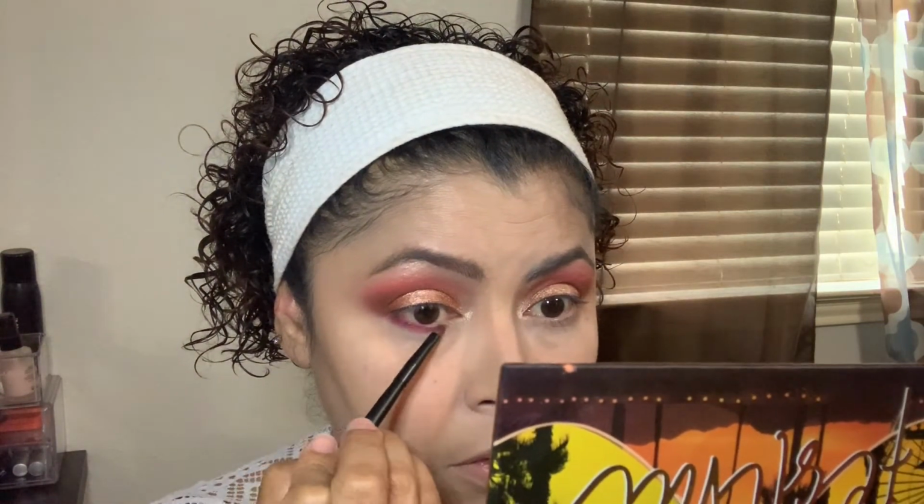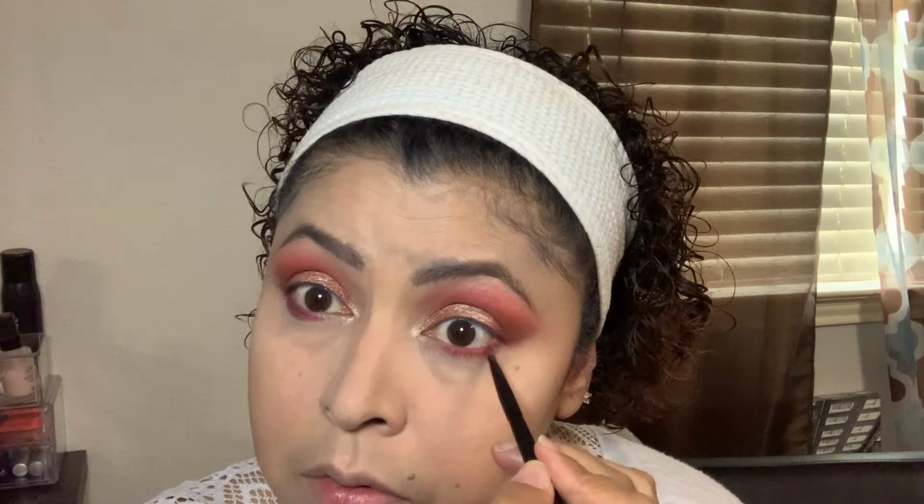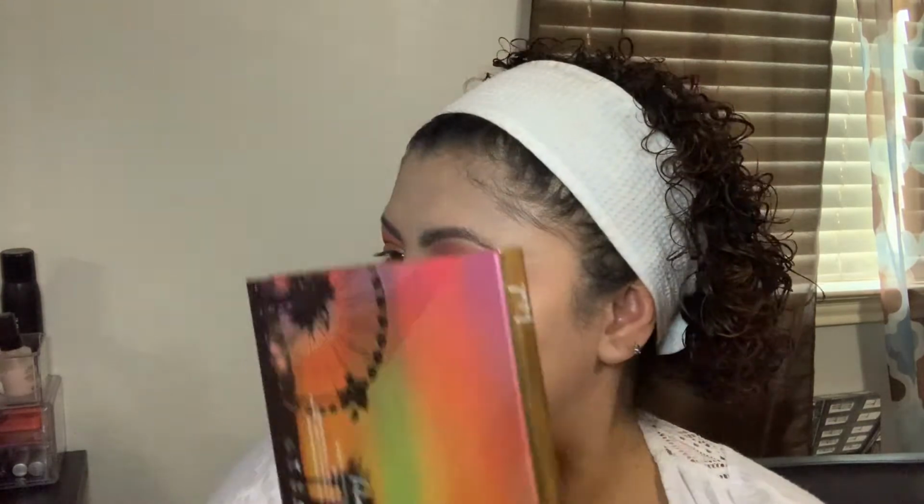And with the same little pencil brush, we're gonna go back into Hidden Desert and the Wild Child, because guess what? Oh wow, and this is looking quite pigmented, but I'm liking it. I did go into the All Night, which is the dark brown that I was using, so I can marry the ends. I'm going to go ahead and do the eyeliner and the mascara, and I will be right back.